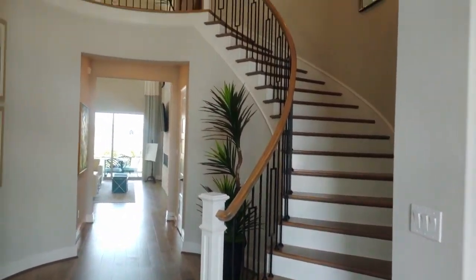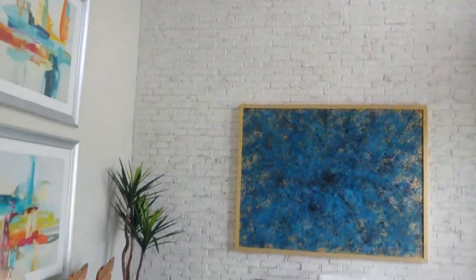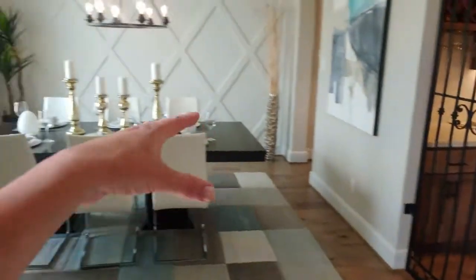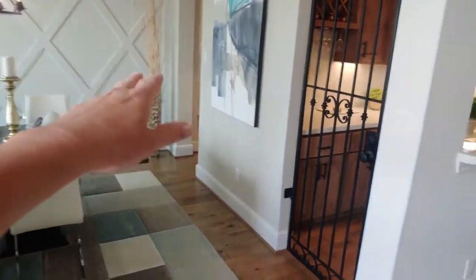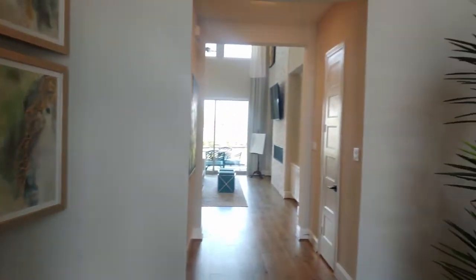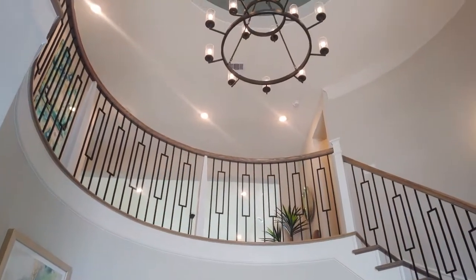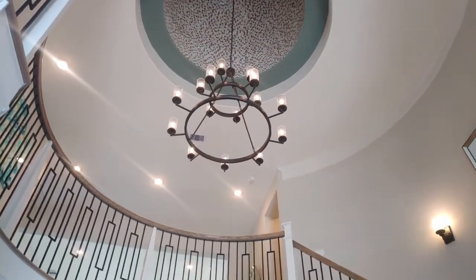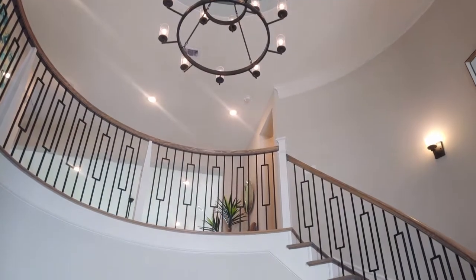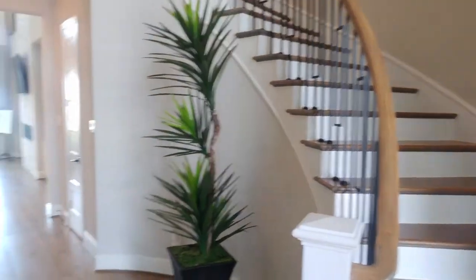So very similar to a lot of floor plans, everybody kind of wants an office up front. You know, just big, beautiful windows, super high ceilings. Got your formal dining area that goes to the kitchen, a little wine bar. I wanted to show you this. This is classic Coventry. Isn't that beautiful? And a gorgeous staircase.